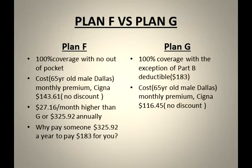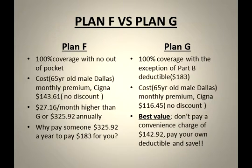So in my opinion, the best value would be the Plan G. Don't pay a convenience charge of $143. Pay your own deductible and save.